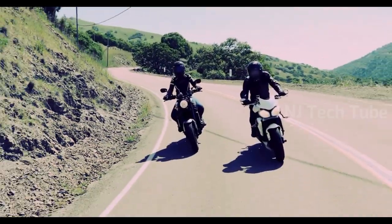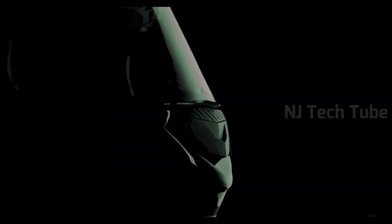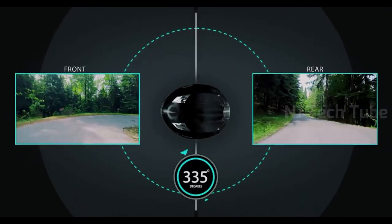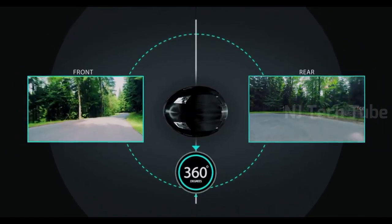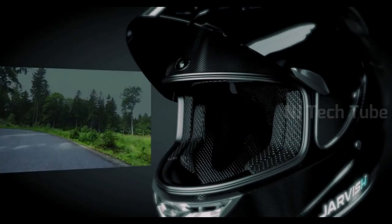The JARVISH X AR Helmet is made out of a lightweight, aerodynamic polycarbonate carbon fiber shell with built-in wide-angle 2K front and rear cameras that offer 360-degree view. And the industry's first voice-activated, retractable heads-up display.